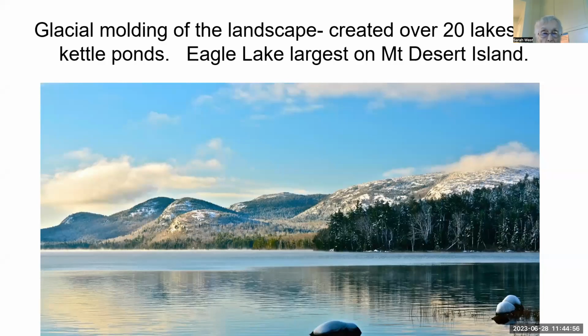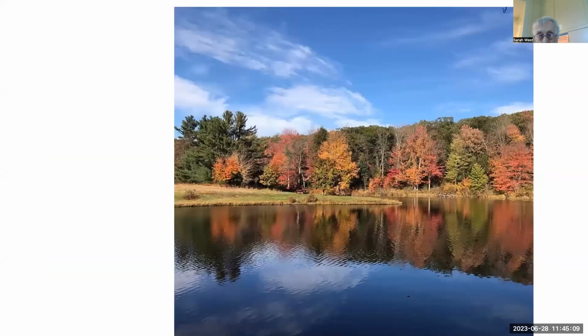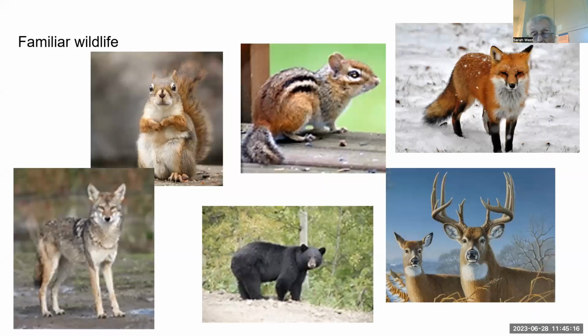So it says the glacial molding of the landscape created over 20 lakes and kettle ponds. And this is one called Eagle Lake, the largest on Mount Desert. We've probably all been to Jordan Pond, which I'll show you later. In the fall, around the lakes, we get these beautiful colors. Now the wildlife, you would feel a little bit like you were right here in Philadelphia, because the wildlife is very, very similar.